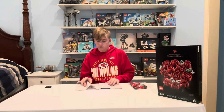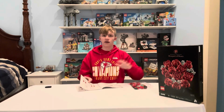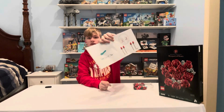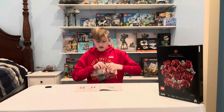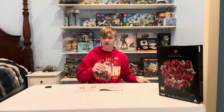Are there any characters? I did not think so, I just wanna make sure real quick. All right, and it looks like it comes with these little tools if you mess up and put the wrong thing on. So yeah, while I'm dumping this bag out and starting to sort the pieces, I'm gonna start the time lapse.